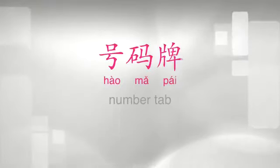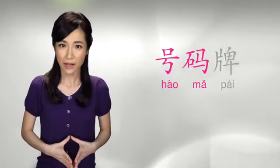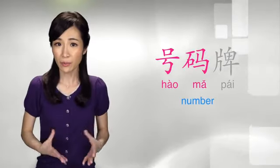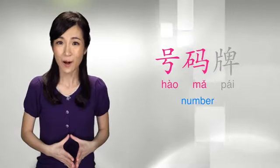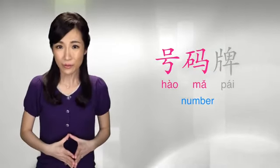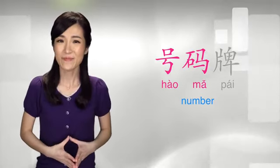号码牌 number tab. Both 号 and 码 individually mean number. Hence, when they are combined as 号码, they're mutually reinforcing and naturally still mean number.